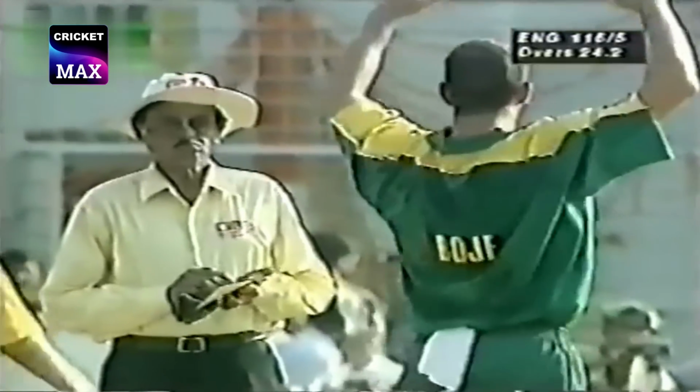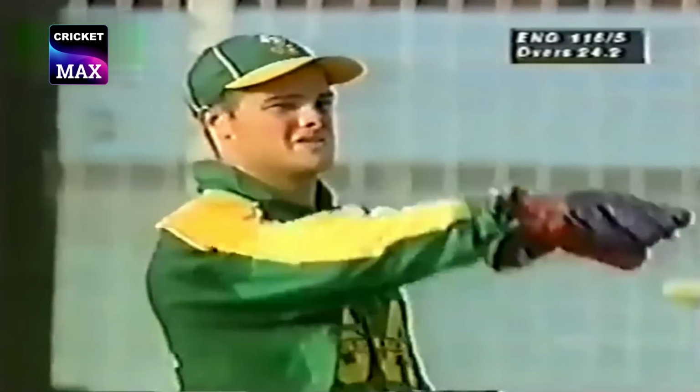They're asking the question. The umpire says not out, and the South Africans can't believe it. Well, we'll soon find out. We'll have a little look at this one. Let's see if we can pick up a deflection. Watch the bat. Watch the edge. Ooh, I don't think there was anything else anywhere near the ball. However, you couldn't really pick it up.